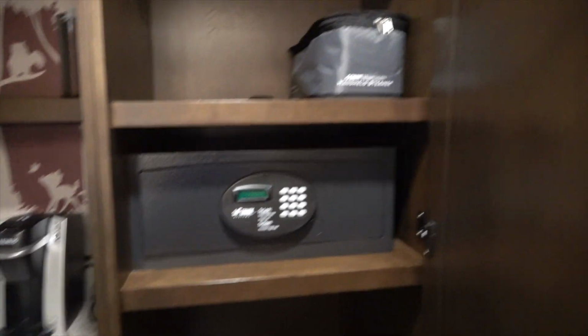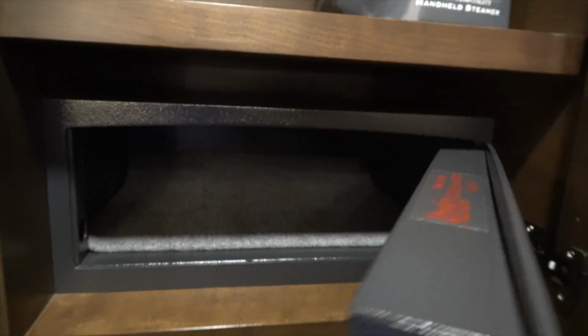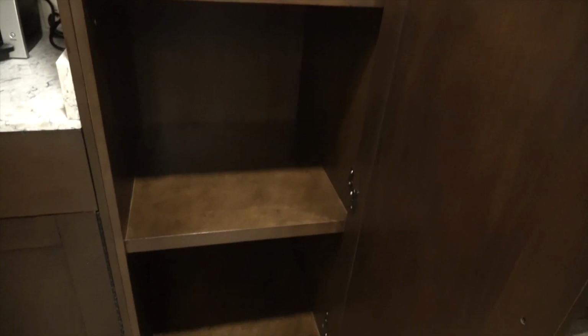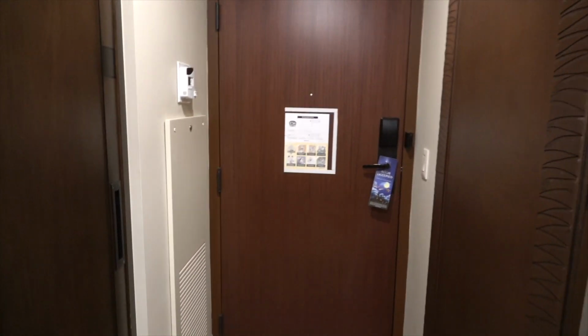Coffee machine in this cupboard. We've got a handheld steamer if you want to sort your clothes out. We've got a fairly big safe that could fit a laptop in or something, and some shelving. A double wardrobe with some extra bedding, some hanging space, and there you go, a luggage rack. And that's just the door.